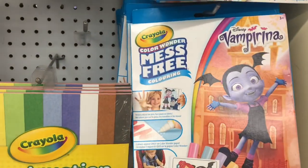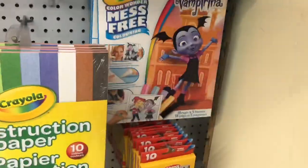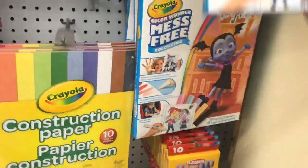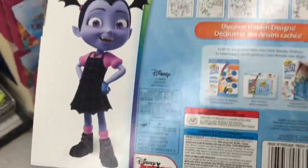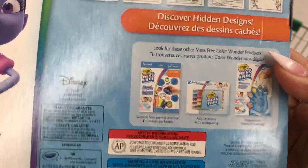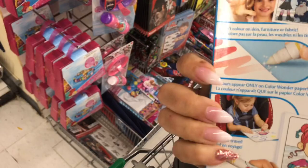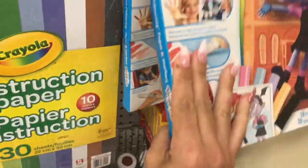Wow, these sell for $7.99 to $14.99 at Mastermind Toys. To see what it comes with. So 5 markers and 18 coloring pages. Wow.